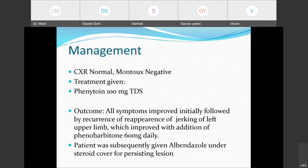Okay. So the chest X-ray was normal. The Mantoux was negative because the report always says NCC versus tuberculosis, and we are afraid of giving steroids without any anti-tubercular therapy. So this patient did receive phenytoin, which used to be the drug of choice earlier.